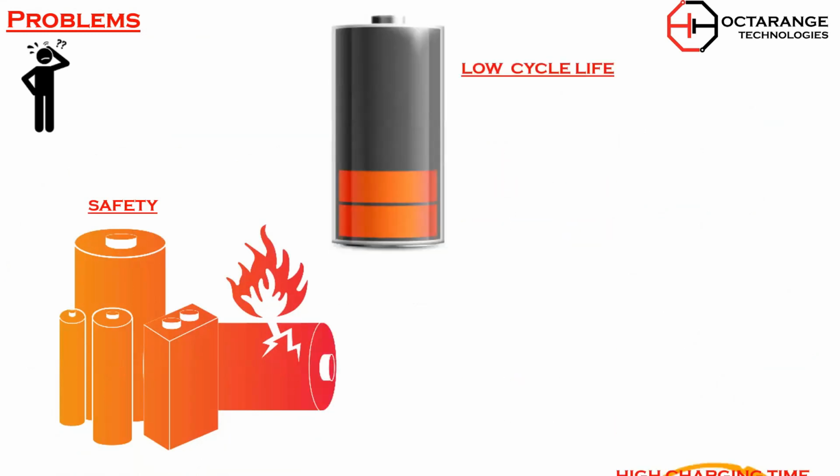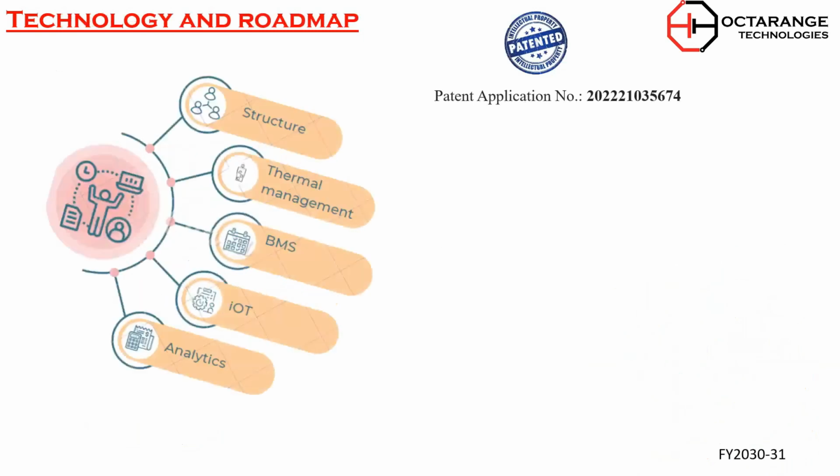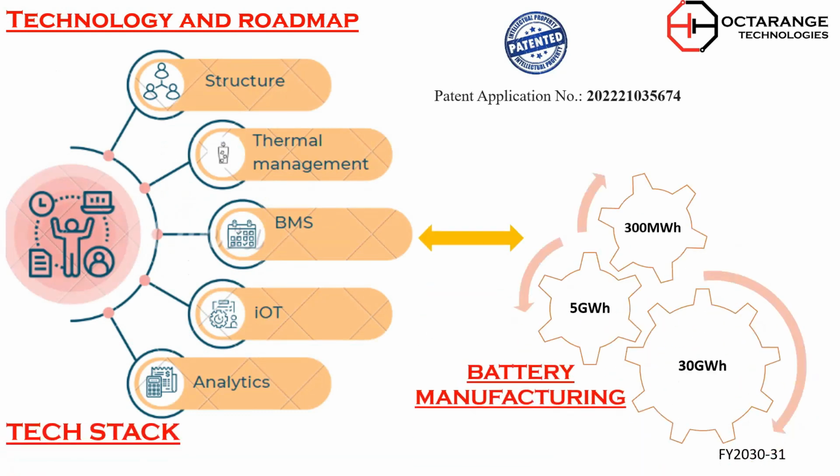To focus on the problems, there are only threefold problems that we pursue right now. If we are able to tackle these through our technology stack, I think the road ahead will be smooth for us. The constituents of the technology stack that we have developed are the structure, the thermal management, BMS, IoT, and the analytics. All these are interlinked, and we are already in revenue through customized technology development of this stack. In parallel, we are establishing a 300 megawatt hour battery manufacturing plant at a Pune location.